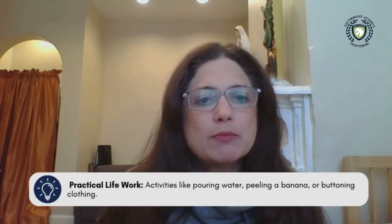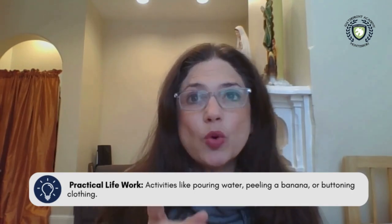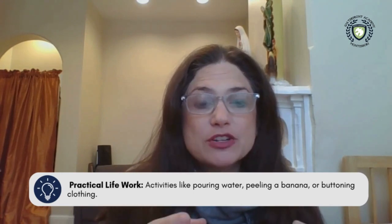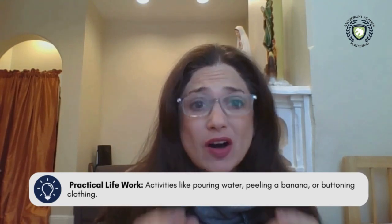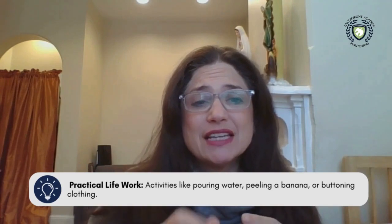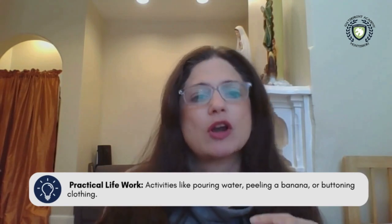I wrote some things down, so let's go over what I wrote and see how I did. Fine motor skills are essential for children to master tasks like writing, dressing, and eating independently. At home, you can introduce practical life work, activities like pouring water, peeling a banana. Also, peeling a banana for sure. Mandarins and then orange peels, awesome. And then when you level up, you can do hard-boiled eggs and taking the eggshell off the egg. And they love doing that work.